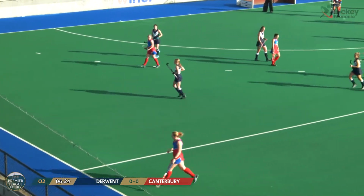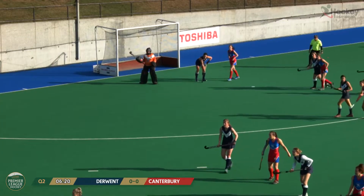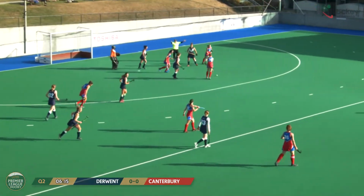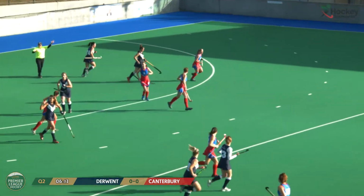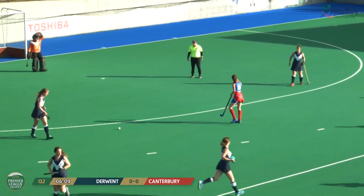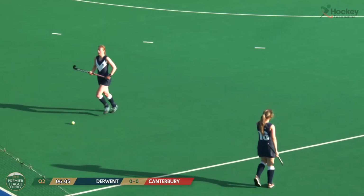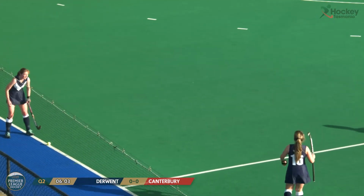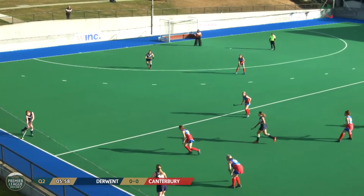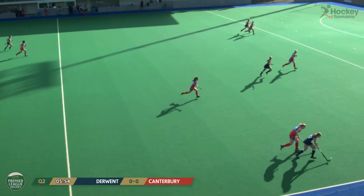Just shows you how damaging Camille O'Connor can be, Scotty, when she picks the ball up and carries it at pace. Yep, she's got speed and skill. We know she's a good goal scorer inside the circle, so it's a tough decision there for a coach. You've got someone who can do what she's just done in the last 30 seconds through the midfield, but also you lose someone of that skill who can score goals out of the circle in order to do it. So it's always a tough coaching job to decide how best to use some of the assets you've got.